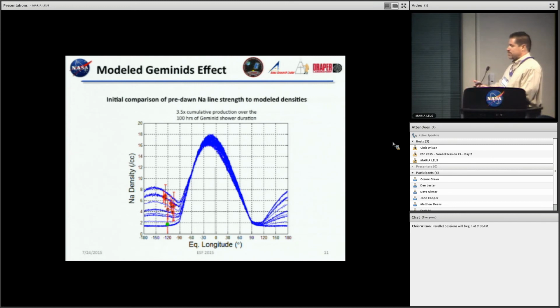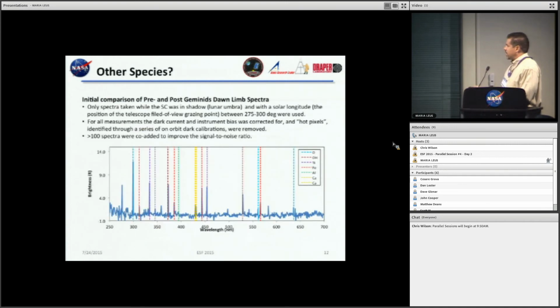Once we do that for the Geminids, we're going to do it for other showers, because a lot of these showers are different, both in velocities and compositions, etc. So that will be very interesting to look at. And we've also done some other comparisons looking for other lines. This was done because a lot of times you need to focus in on one area just to get a result out, because the data set might be too overwhelming.